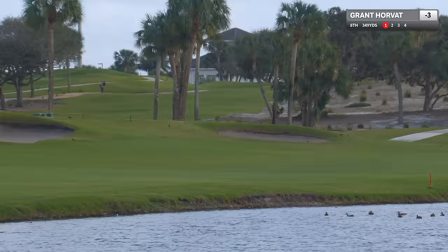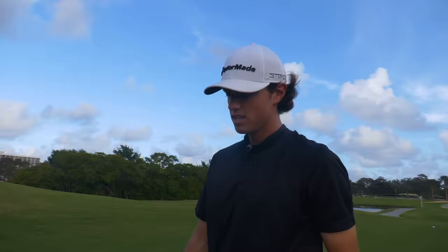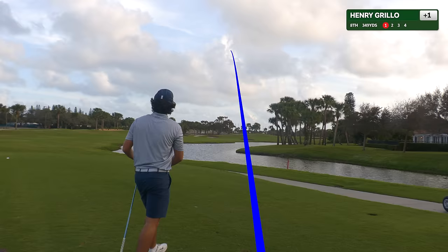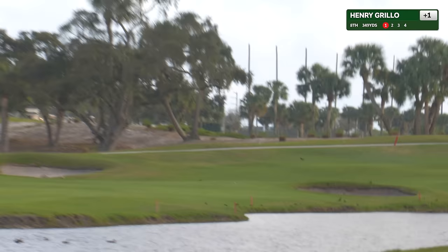Oh my god. Yeah, you had the wrong line there, brother. I know, but I tried to cut it off of that. That was in the bunker. Good break though. It rolled back down to the flat part of that bunker. We should be able to go after the green. What a drive, dude. Almost killed. Dang. So frustrating, dude. I'm hitting this driver so good right now.